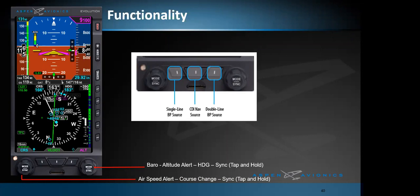And what's really cool is if you're tied in with a digital navigator, it's automatically going to switch between GPS and VLOC. So when you shoot an ILS, as you're coming in and you activate that approach with the new WAAS systems, they switch over automatically from GPS to VLOC. It automatically switches on the Aspen and it sets the inbound course for you all automatically. Super cool, very useful.